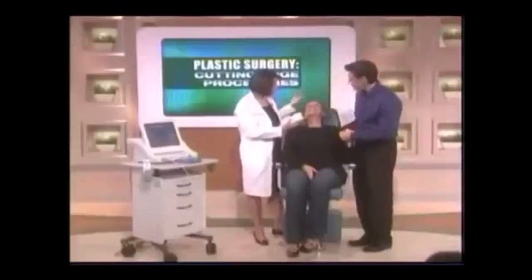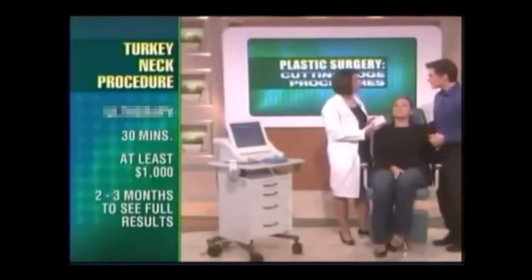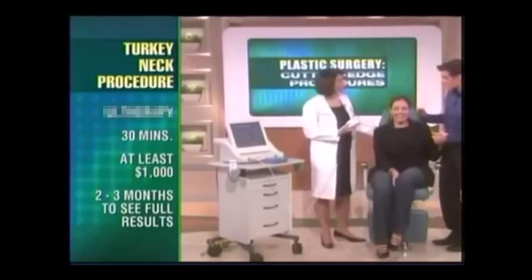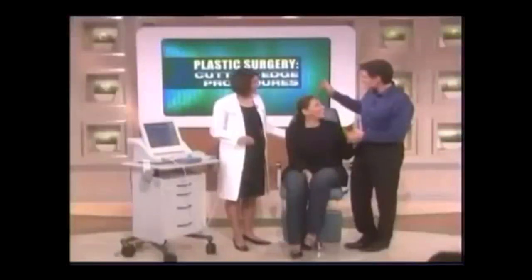And what other parts of the body can you treat besides under the neck? Well, you can treat the face and the neck. It's cleared by the FDA, and also has a specific indication for brow lifting. Now, cost, rough idea? It starts about $1,000 and goes up from there, depending on what areas are treated. Now, it takes several months to see the results. So, since we can't wait several months on stage here, there's a couple images I want to show you.